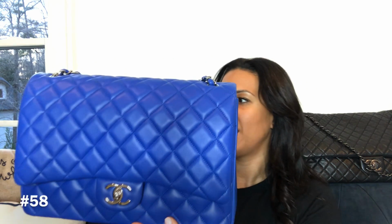So the first maxi that we're going to talk about is this beautiful royal blue lambskin maxi. It's got silver hardware, and I love this. Someone just showed me a maxi, not knowing that I had a royal blue one with the gold hardware, and I think that it just does not pop like the silver hardware. Absolutely beautiful bag.